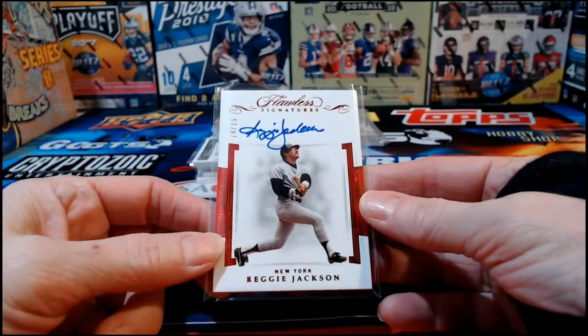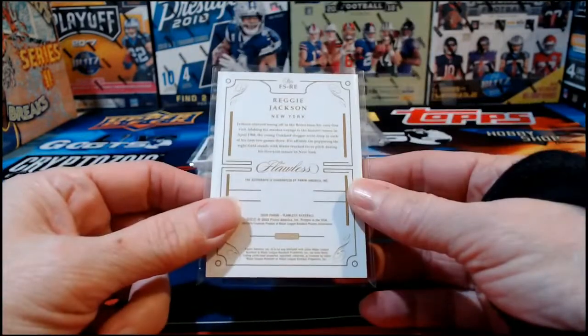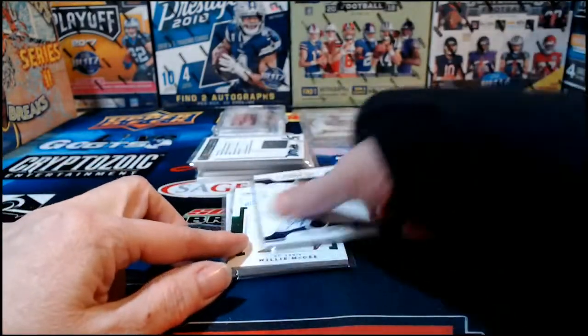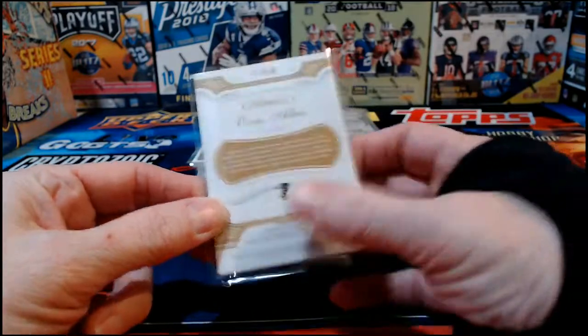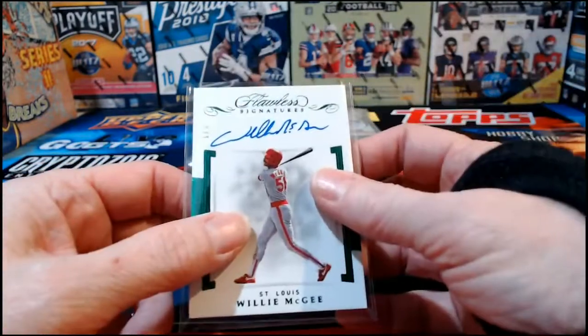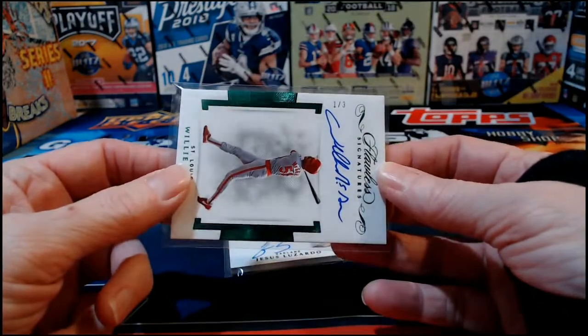So I apologize. The Yankees, numbered to 15, Reggie Jackson. That is the Atlanta Braves, numbered to 15, Ozzie Albies. That is numbered to 3, Willie McGee and the St.